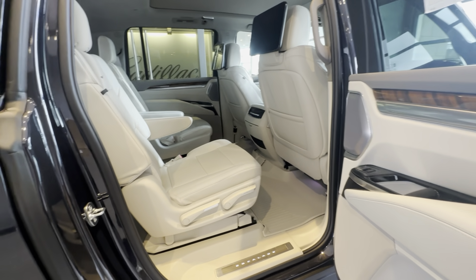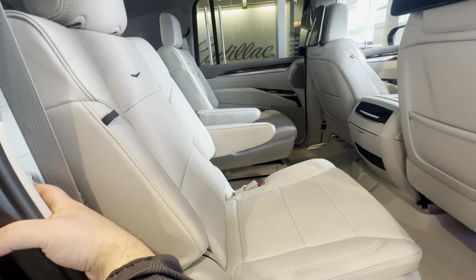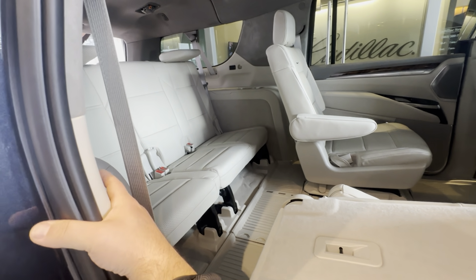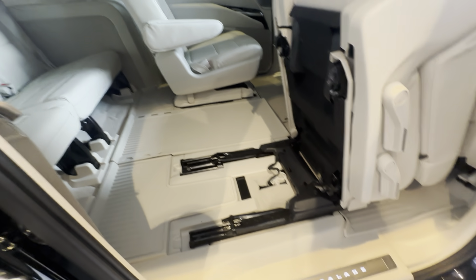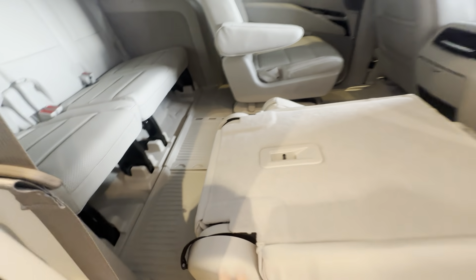All the ones we order have the bucket seats for the center. There's a button here. You can press it. It'll bring it down once. You let go of the button. You hit the button again, and it brings it up. This one has the all-weather liners, illuminated sill plates, and then you just manually push it back.